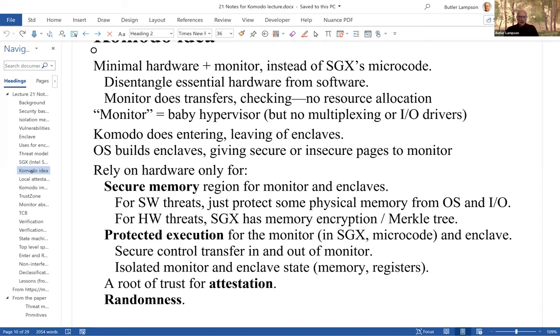It's much simpler than a hypervisor because it does not do any resource multiplexing. It does not do any I/O. Its job is to handle transfers of control between the world inside the enclave and the outside world, and to check that the right thing is happening, and also to mediate the attestation mechanism. As we've been talking about for enclaves in general, it doesn't do any resource allocation.